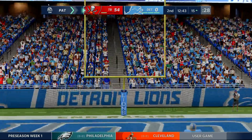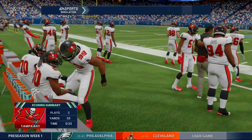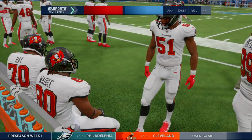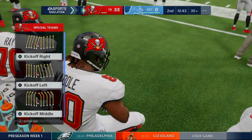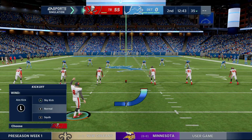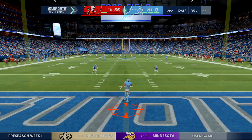And the route is on here in this first half. Scoring summary, 3-play drive. And it's all finished off with a touchdown by Tampa Bay. Bradley Pinion, the kickoff for Tampa Bay. Now Pinion with the kickoff honors following the touchdown.